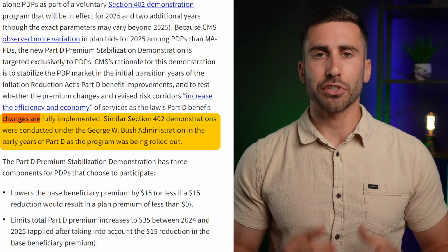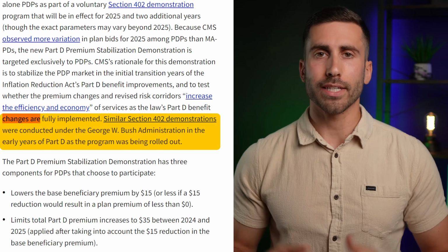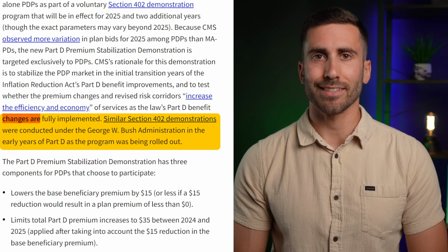This is not the first time Medicare has used a demonstration program to attempt to stabilize the Part D market. Historically, CMS has conducted similar programs during major Medicare changes. For instance, the Kaiser Family Foundation states that similar demonstrations were conducted when Medicare Part D was first announced back in 2006. At this point, it's pretty clear that Medicare underestimated the Part D premium increases for 2025 due to the Inflation Reduction Act, despite some pretty obvious warning signs in our opinion. This new demonstration program is a way for them to save face just a little bit by ensuring that consumers like yourself don't bear the full brunt of these changes.